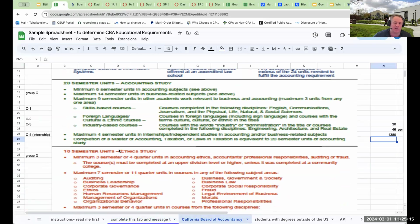Two different things, right? To become licensed, you need the 20 semester units of accounting study, 10 semester units of ethics studies. Some quick things here. Of the 20 of accounting, only 6 need to be in accounting. 14 can be in business. Basically a maximum of 9 from these areas.